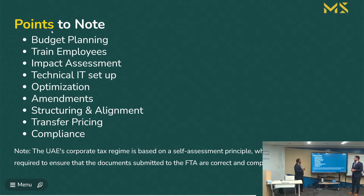Now, some of the major points you should note when doing a readiness check and impact assessment on your books and your company. You should have proper planning on budgets. When it comes to corporate tax, unlike VAT, this is going to be an expense on your company, on your financials. So you should do proper budgeting on what kind of expenses are allowed and how it will impact your financials and cash flow. And you should train your employees, whoever is involved in this function or process, on the changes that are going to happen after this financial year. And then do a complete impact assessment, seeking professional advice.